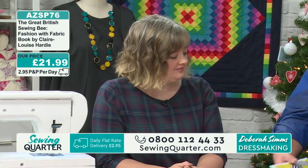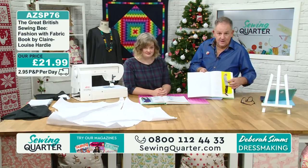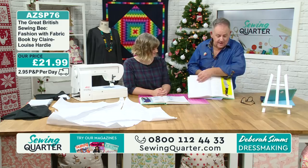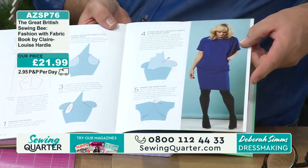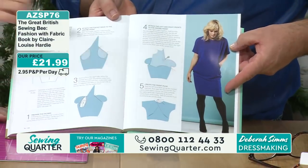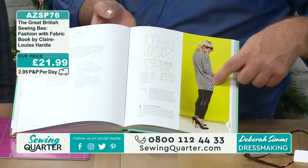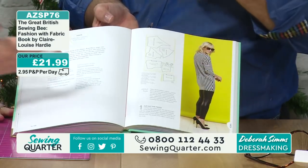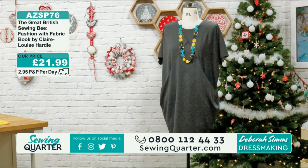Now, the first time I met her, she was wearing this from the book. It's what we're making, isn't it? Yeah, so the one we're making today is this blue version. And then the stripy one has sleeves and a bit of a cuff at the bottom. Oh, yes, that's what it was. They call it a hack, but basically it's very similar with a slight variation. Okay, so that's the dress. Would you call it a dress or a top?